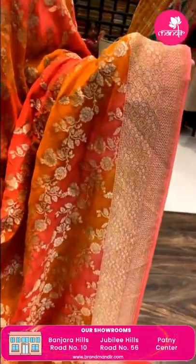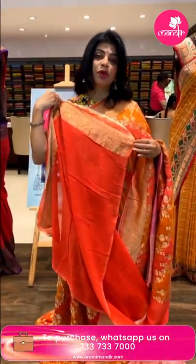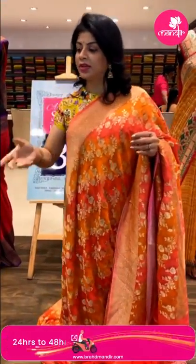Beautiful light orange and two different orange shades. Cross floral vines pattern, florals and vines, beautiful leaves. Border floral brocade, zigzag border, contrast. Pallu contrast, complete floral brocade. Blouse contrast with border. To buy this beautiful sari, here is the pricing and details.